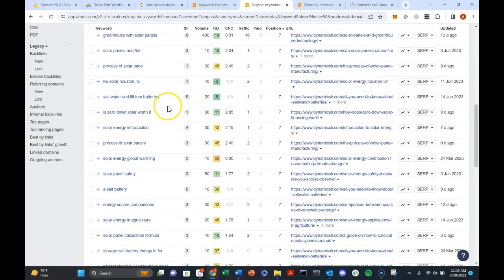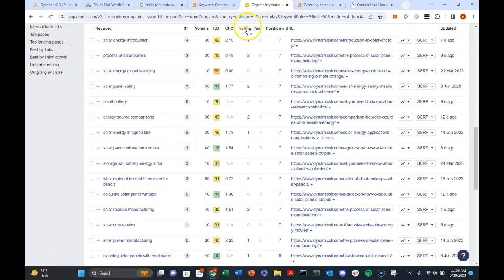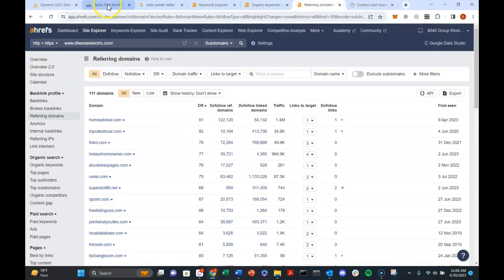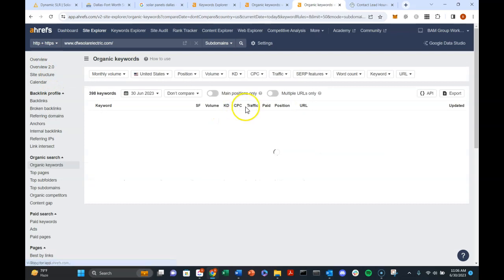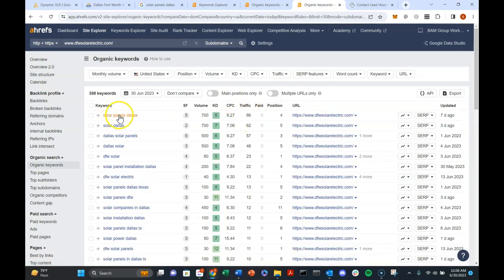All right, so let's just take a look at one of your competitors that was showing up high on those searches, DFW Solar Electric. So we can see here they have 414 keywords, and look at theirs, right? Got Solar Panels Dallas, Solar Dallas, Dallas Solar Panels. Who's going to Google this stuff, right? People who live in Dallas that want solar panels. And you can see they're in the top 5 spots for all of these, right? So they're going to be getting all the website traffic from these keywords.